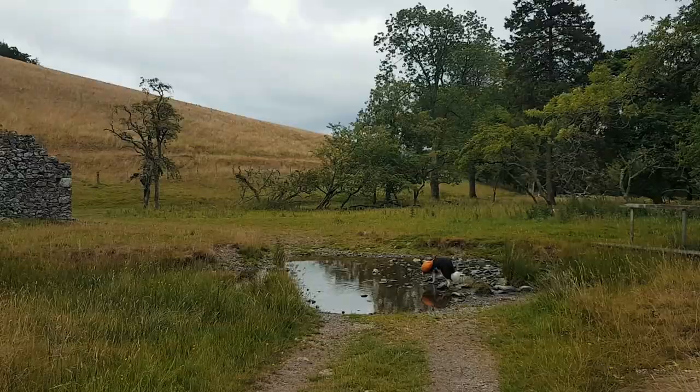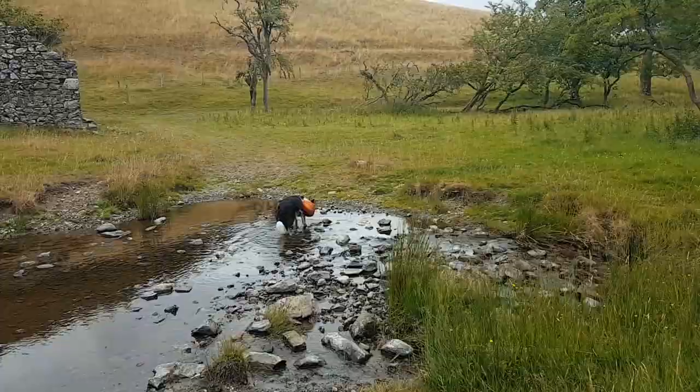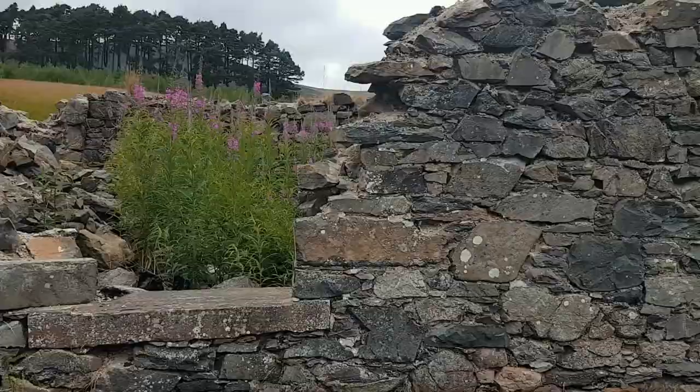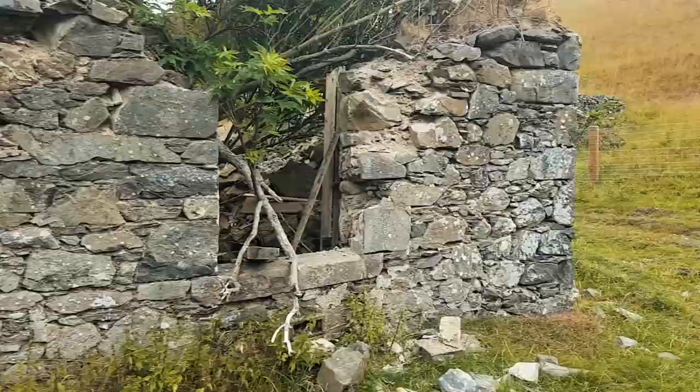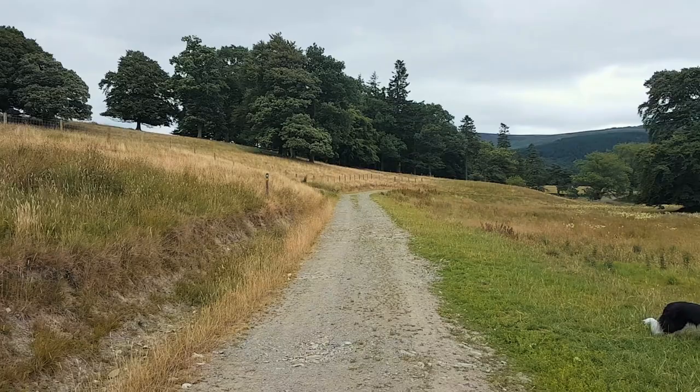That's the lowest I've seen this. Normally that's a decent flow through there. It's not still like it is. And here's our wee bridge that we're going to batter over. We've came down along there and we're walking down this path. So it's quick going.